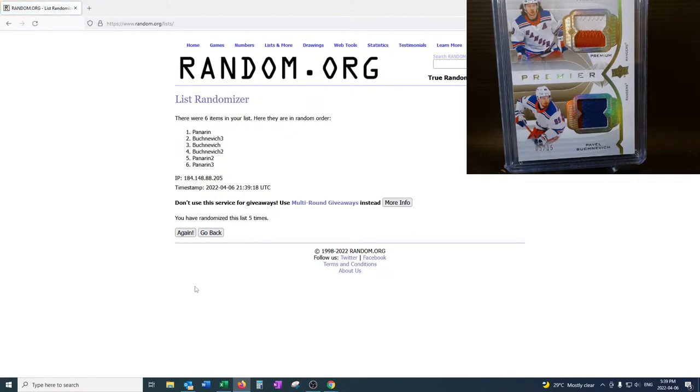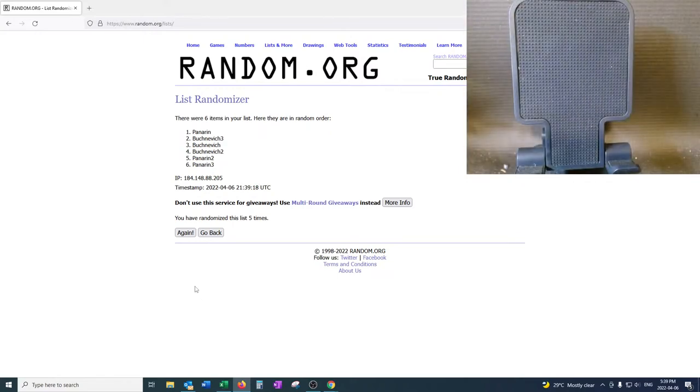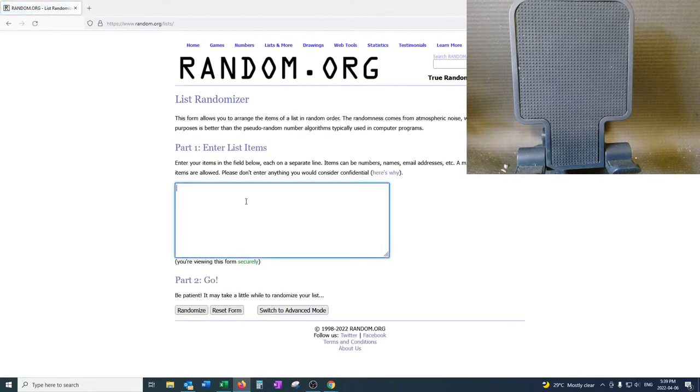And it's going to the Panarin spots. The bread man. Congratulations to the Artemi Panarin spot for your dual patch card. Next up, we'll do our Minnesota Wild. Where am I going? There, I'm over here.